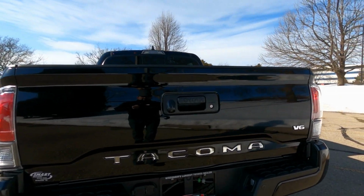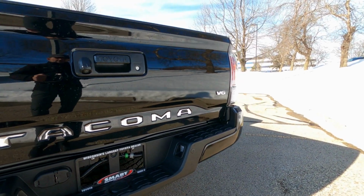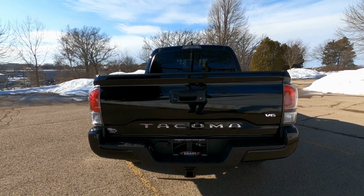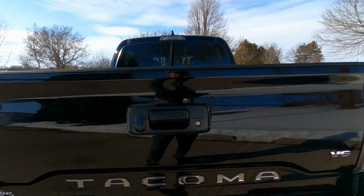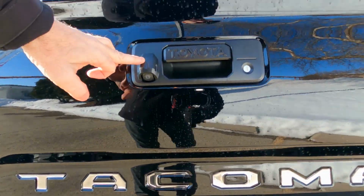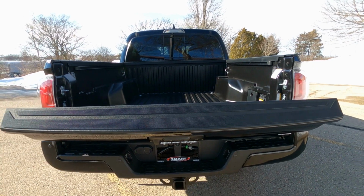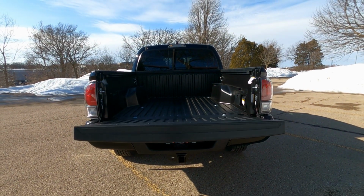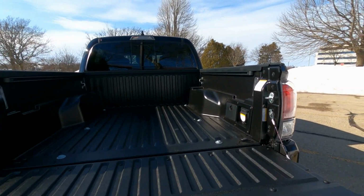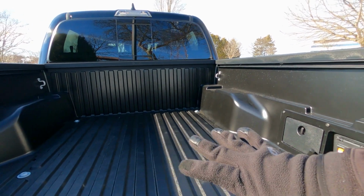Now this one does have the chrome inserts for the Tacoma there. That's an extra charge, and then the V6 badging is chrome as well. Door handle has Toyota stamped in it. It's a locking tailgate. Here's your backup camera right here. The tailgate is the slow release, so it's not going to just slam down on you, and it is removable. And then of course Tacoma has a composite bed, so the bed liner is standard.